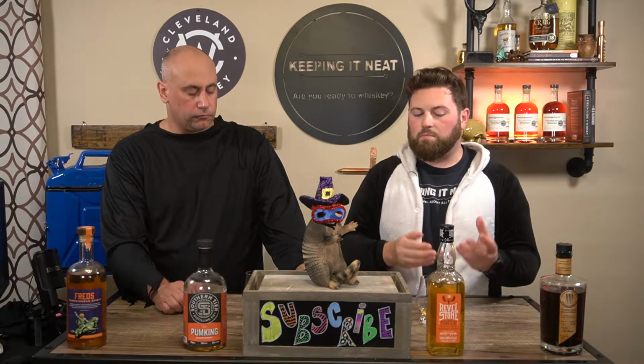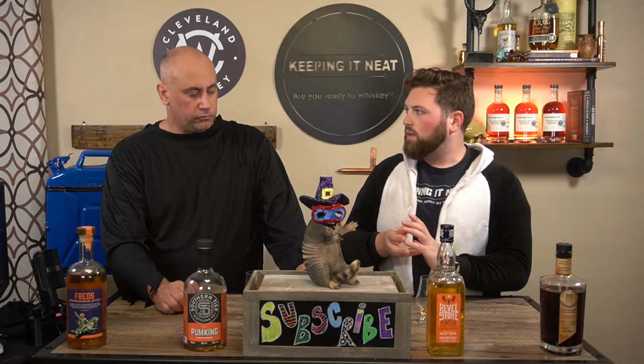This one's the lighter one, smoother, and the easier one to sip. It's lighter. It's got more of a marshmallowy, vanilla-y flavor to it. Mm-hmm. Whereas I think that one has more of just the pumpkin pie filling flavor. Yeah, I agree with you.